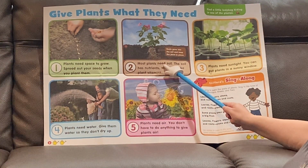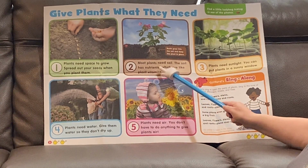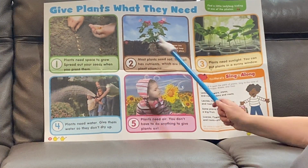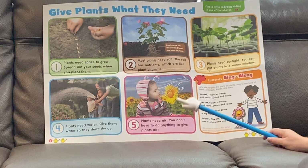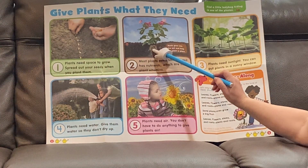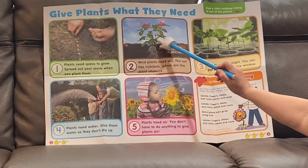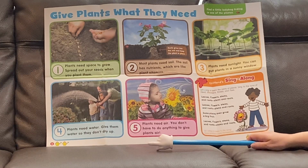Most plants need soil. The soil has nutrients, which are like plant vitamins. Some of you take vitamins to help you grow. Plants need vitamins too. Okay, and here you can see the seeds grow roots, and the roots grow down in the dirt, and the stems and the leaves grow up, and eventually you get flowers on top.